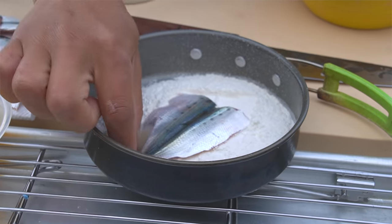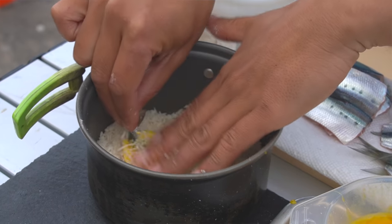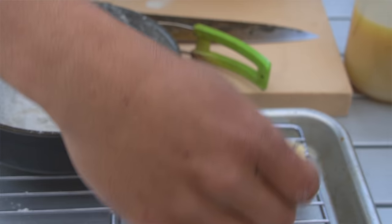I got the fish all butterflied. Now I'm gonna dip it in some flour, then we're gonna dip it in the egg, and we're gonna dip it in some panko as well. Nice and crusted. Just leave the tail without anything on there. Again, you could just hold it by the tail. And we're gonna throw it in the hot oil.